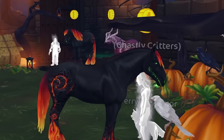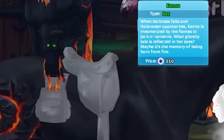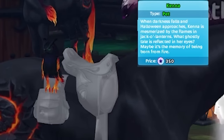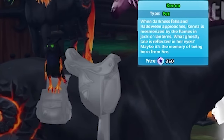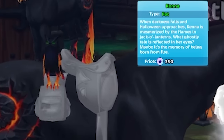She's beautiful. And of course, this fire girl has a friend here at Gallopers Keep. That is going to be Kenna, the fire owl. When darkness falls and Halloween approaches, Kenna is mesmerized by the flames and jack-o'-lanterns. What ghostly tale is reflected in her eyes? Maybe the memory of being born from fire.